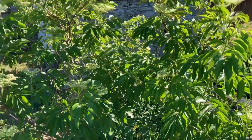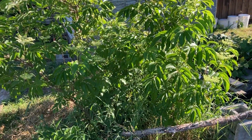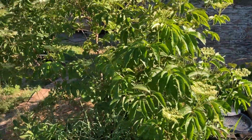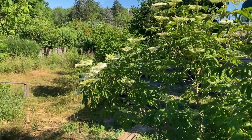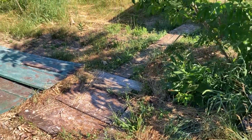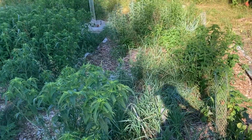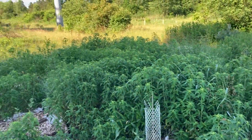I think I counted, there's probably 80 or more flowers on this one plant. And this is not growing in a very prime spot for an elderberry. They like wetter, richer soil. And this is pretty dry and sandy and poor. So I've been trying to mulch it pretty well and giving it some supplemental water and tea made out of soaking comfrey leaves or nettle leaves in water.